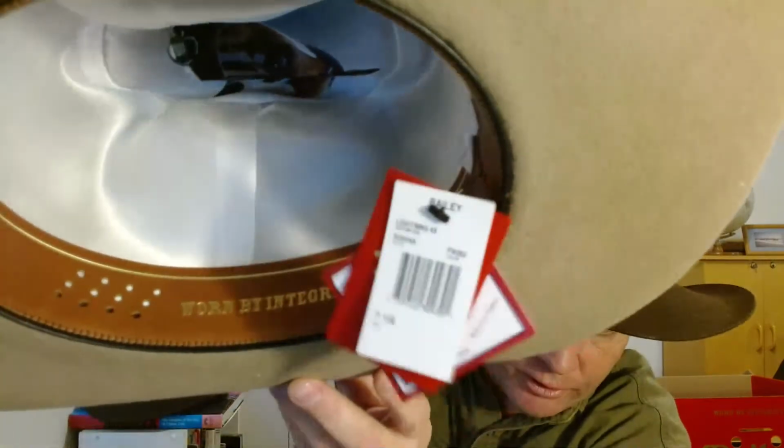It says on the tag here, this product complies with American Made Matters standards for made in America. Your purchase supports American jobs. Yeah, great. Americans who don't know how to put a hat in the right freaking box. Worn by integrity. Well, I don't know what integrity is of having the wrong hat in the box.